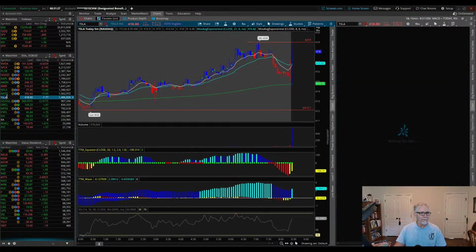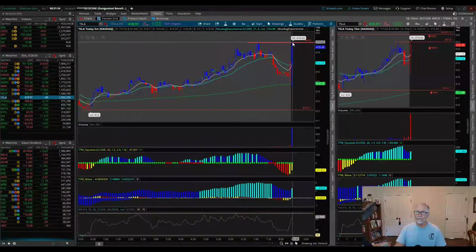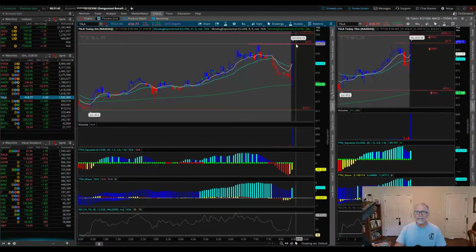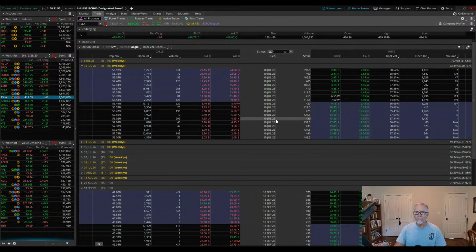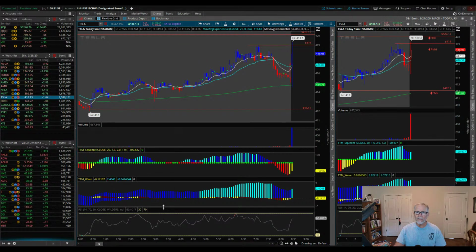Not quite there. Tesla did go all the way up to the 419 pre-market high, just hit over 419. Okay, 420 is a big level on that. So Tesla is breaking that. Okay, so we could go in and look at Tesla July the 10th, and we would be looking at a 420 right here. Okay, and that's what we'll be looking at on that.